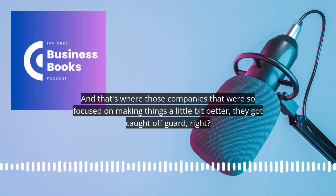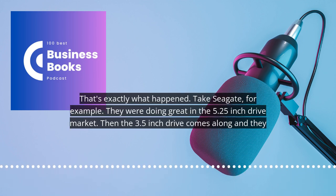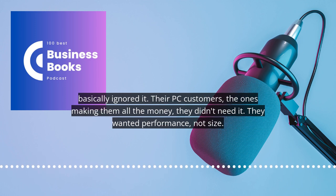And that's where those companies that were so focused on making things a little bit better got caught off guard, right? That's exactly what happened. Take Seagate, for example. They were doing great in the 5.25-inch drive market. Then the 3.5-inch drive comes along, and they basically ignored it. Their PC customers, the ones making them all the money, didn't need it. They wanted performance, not size.